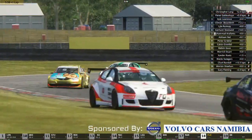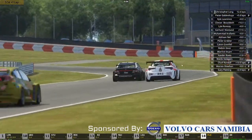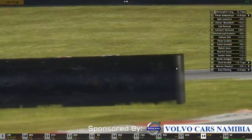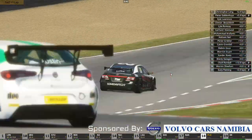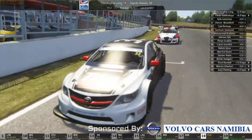So Christopher Long's doing an excellent job. He was a little bit down the pack earlier on, and he got himself through from that 8th position. He did actually physically start in 8th position. We know that because that's where we saw him on the middle of the sector. But Christopher Long has managed to work his way to the front. Amazing job that he's done.